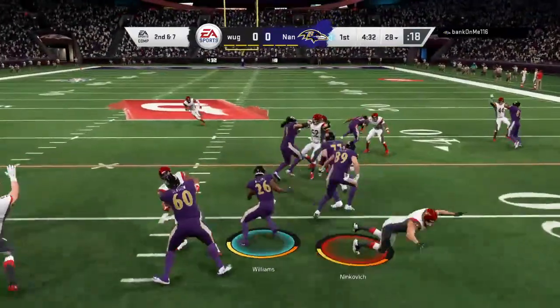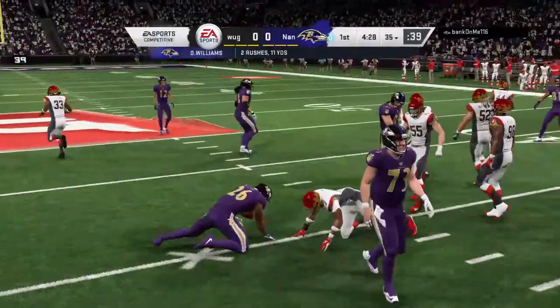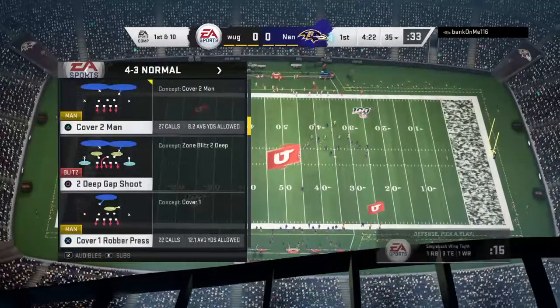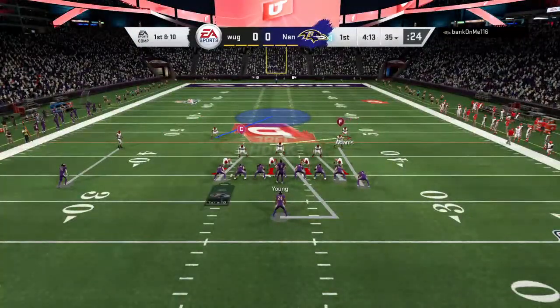Off the draw, here's Williams. And he's able to take this one up to the 35-yard line. That one, a first down pickup of 8. Well, one unit I know you want to watch is that offensive line. If they keep clearing holes like that, it could be a long night defensively.